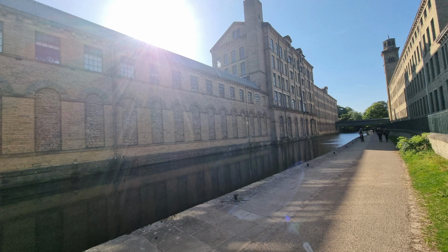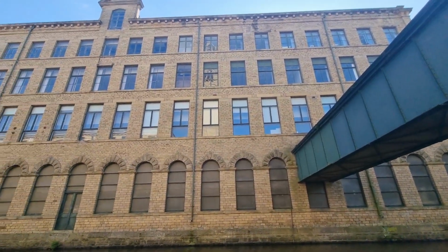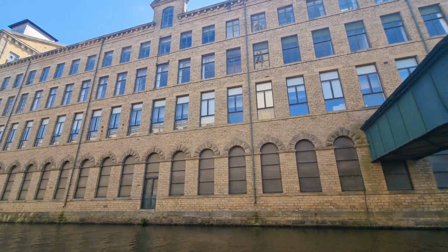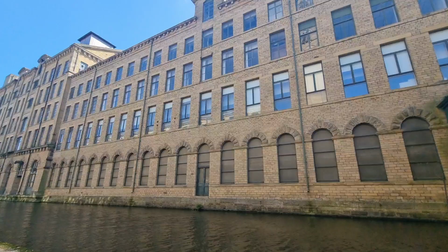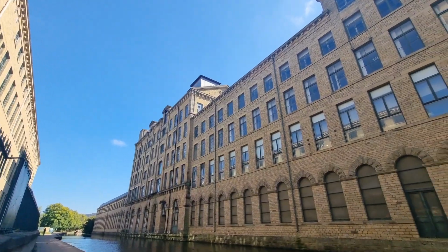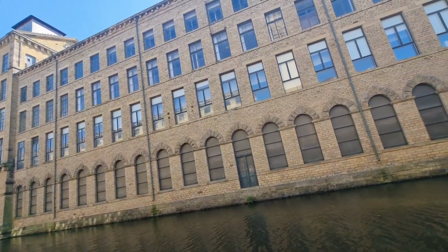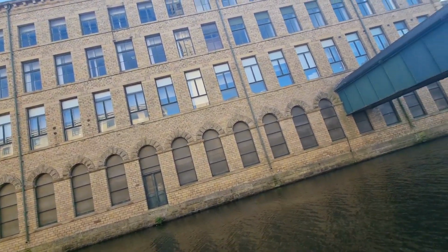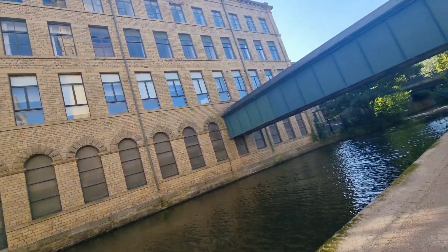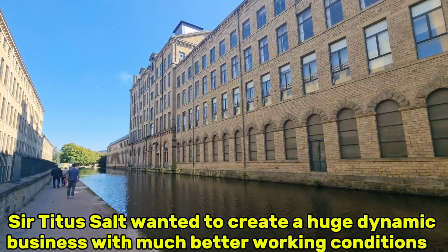When Salt's mill was fully completed in 1853, it became the largest industrial building in the world by total floor area. Sir Titus Salt had observed the other textile factories and was disappointed by the working conditions he saw there. At the time, mill working conditions were commonly poor, with most workers suffering disease, low wages, and labour exploitation. The working day sometimes exceeded 16-hour shifts, which resulted in the workers suffering from exhaustion, and there were frequent accidents involving the textile machinery.